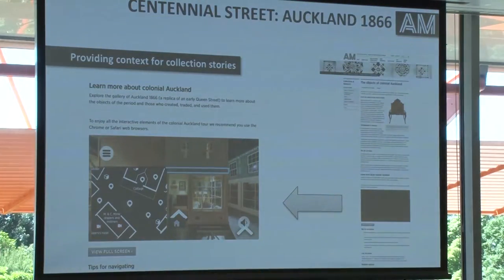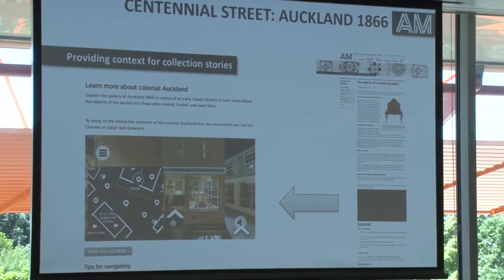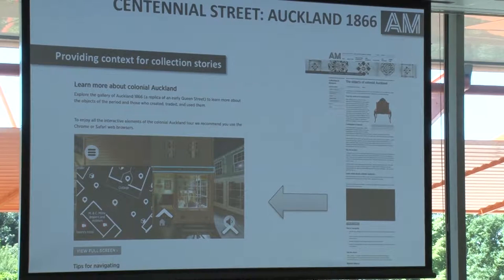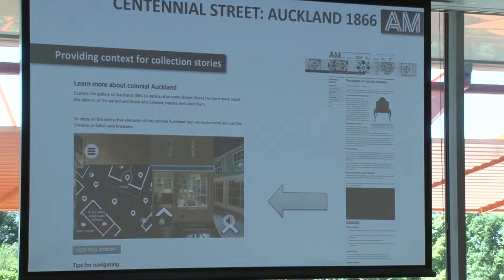And that tour exists online at the moment, so that's Auckland 1866, AucklandMuseum.com. I can put those links up later. But then that becomes this fantastic tour that provides context for the collection stories that we have on the rest of the site. So this is just one of our many fantastic topic pages that provide a bit of an introduction to the breadth of the Auckland Museum's collection, and this one's focusing on objects of colonial Auckland. And then we're able to embed that tour within that, so people can get a bit more of a sense of how these objects were made, created, and used in Auckland at the time.